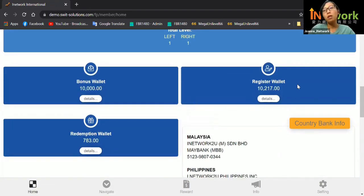The next one would be register wallet. How do you get points in your register wallet? Firstly, like I mentioned earlier, you can convert your bonus wallet points into your register wallet. Secondly, you can always buy points from the company. To buy points, you need to transfer funds to the company, be it via online banking, our payment gateway, or cash. You will always have a receipt, and you have to top up in the backend system with this receipt, which I will teach you later.